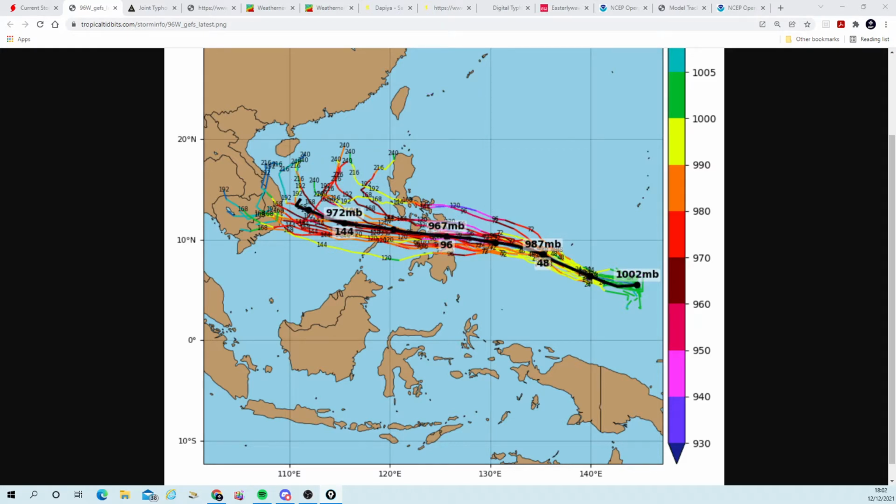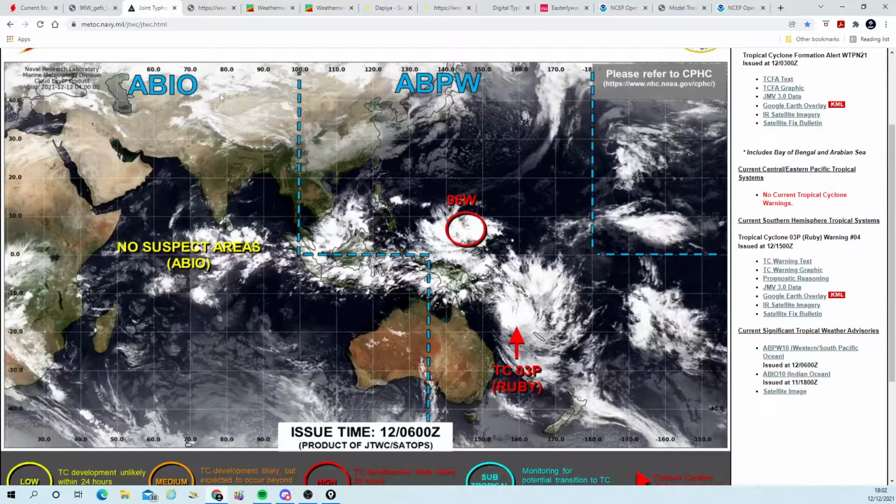But right now, the biggest and closest thing we need to watch out for: how fast does this intensify? Is there wind shear? Is there dry air associated with this tropical system? What is it going to do as it makes its way towards the Philippines? So right now we've got to watch its intensity and how fast it intensifies.